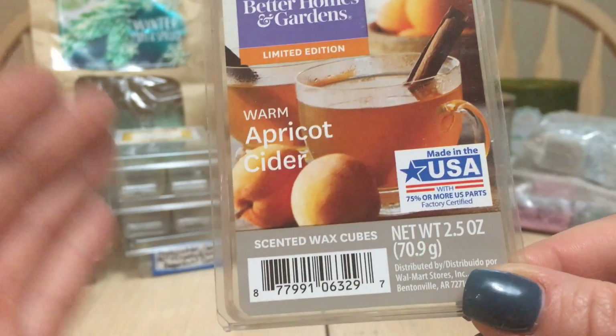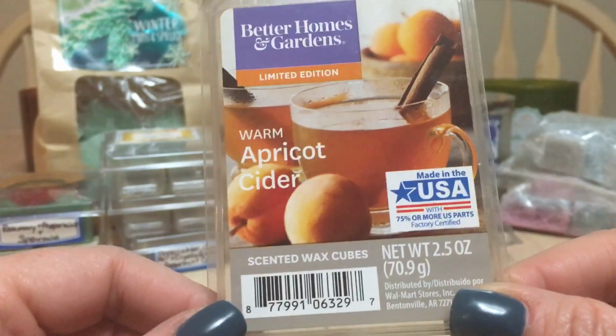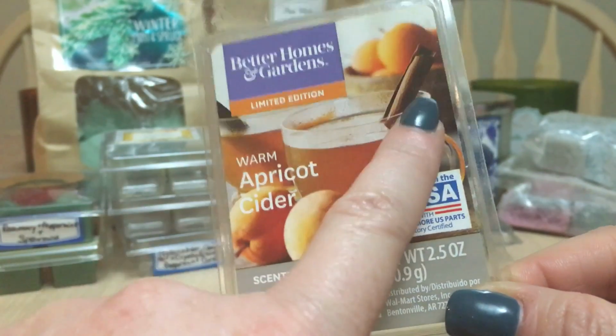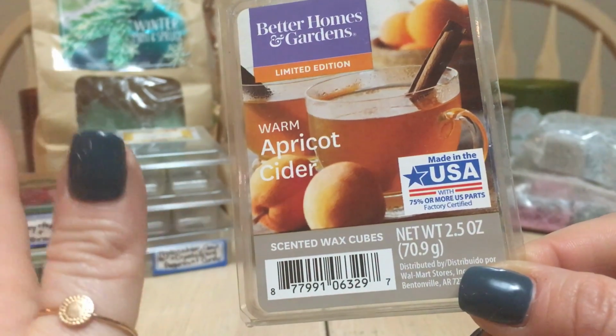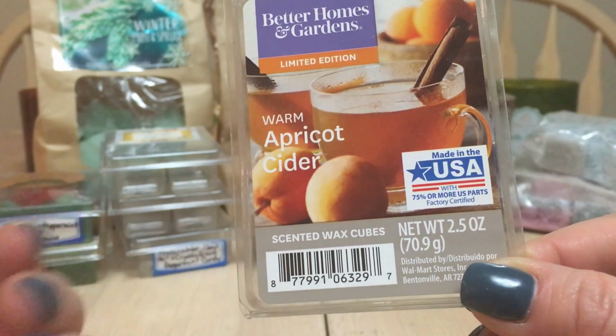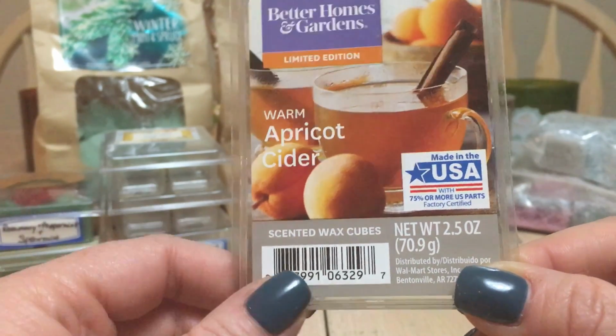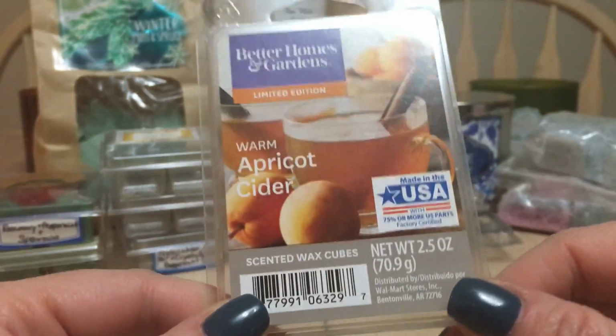On cold and melted, it smelled just like that picture would depict, but without like cinnamon. I did not get a lot of cinnamon. That is a cinnamon stick, but I think that's just for the photograph, just visually pleasing maybe. But for a person who doesn't like a lot of cinnamon like myself, it didn't give off that vibe. So yeah, I really, really enjoyed this.